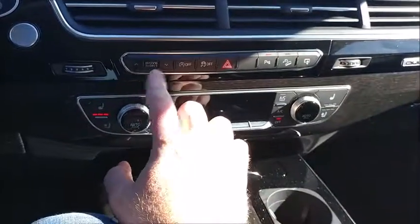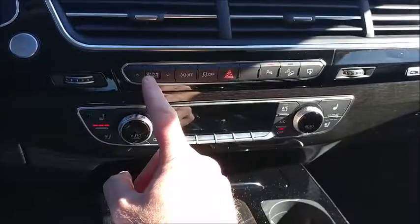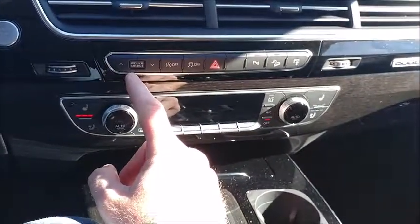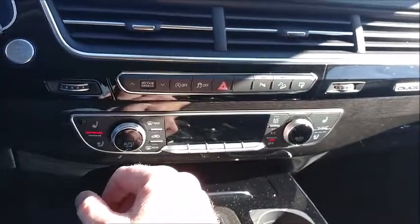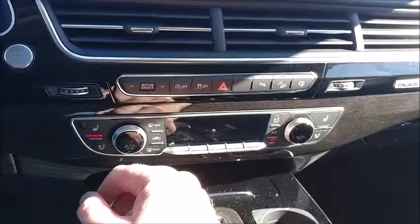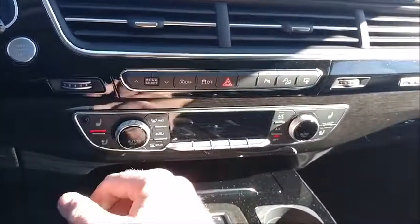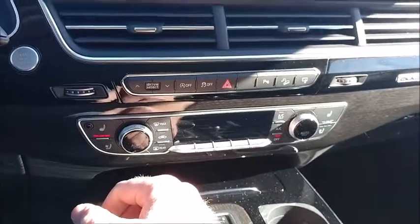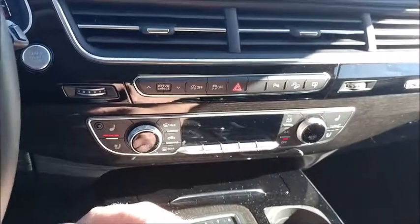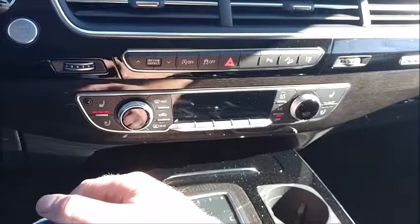Over here, this is your drive select. You have a handful of options here, but for the most part, you're either going to be in dynamic, which is sort of like sport mode, or comfort mode. Other than that, you're probably not going to be using this much. I personally have only used it a couple of times, and dynamic mode does change things. It does make the throttle much more responsive. The gearing is a little more aggressive, that sort of thing. But other than that, comfort mode is probably where it's at for most drivers most of the time.